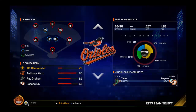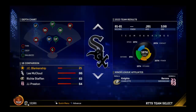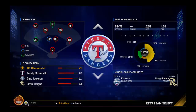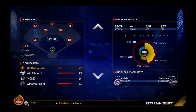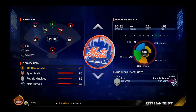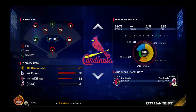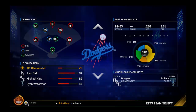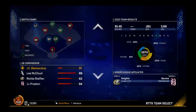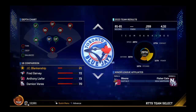What team do I try out for? Wow. What team do I want? I definitely don't want the Mets. They can kiss my butt. I was already at the Pirates. They are my favorite team. I will try out for the Toronto Blue Jays.